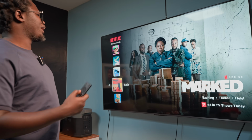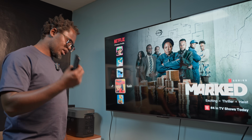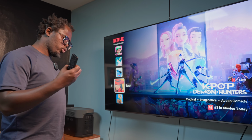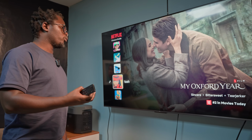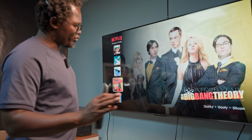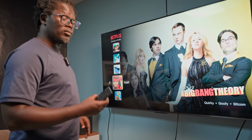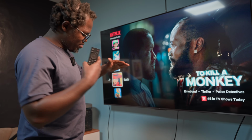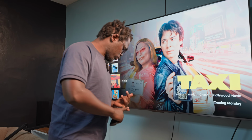So when it comes to color and clarity, I think the easiest way to judge color and clarity is skin tones. And whether I'm watching white people, black people, or Asians, at no point have I felt like the skin tone is unnatural. I felt like that has just been perfect across the board. So this is one of the most surprising things about this TV. And as I keep saying, I've taken this through the ringer. I've really tested a lot of stuff. So color and clarity, I love that about the TV.